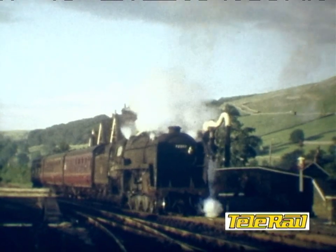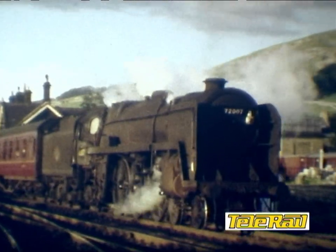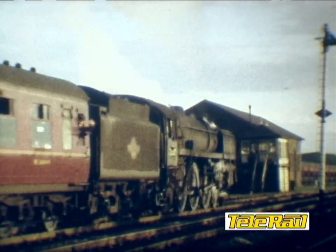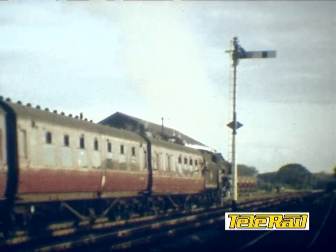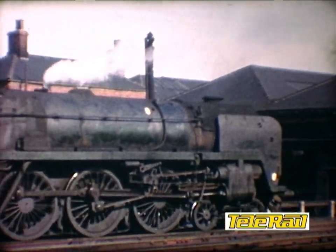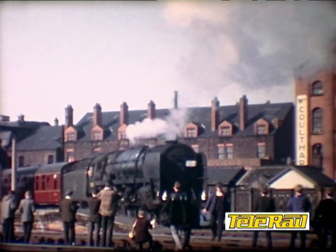Seven 2007, once Clan Mackintosh, leaves Settle on a southbound stopper. Seven 0035, formerly Rudyard Kipling, and for many years an East Anglian locomotive, backs down onto a train for the Settle line.